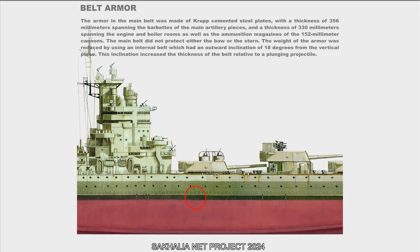The armor in the main belt was made of Krupp cemented steel plates, with a thickness of 356 mm spanning the barbettes of the main artillery pieces, and a thickness of 330 mm spanning the engine and boiler rooms as well as the ammunition magazines of the 152 mm cannons. The main belt did not protect either the bow or the stern.